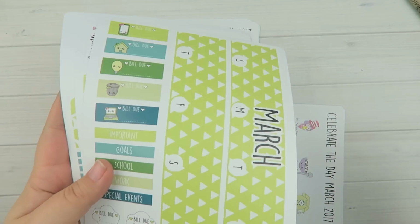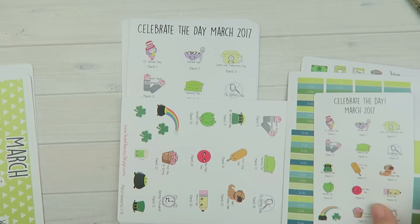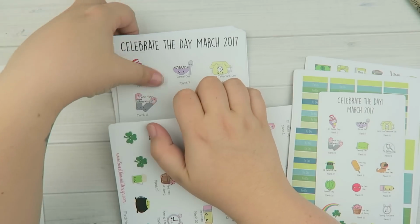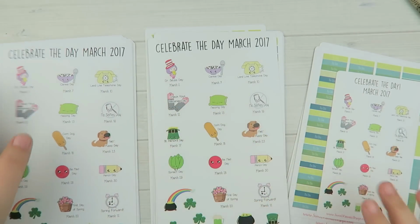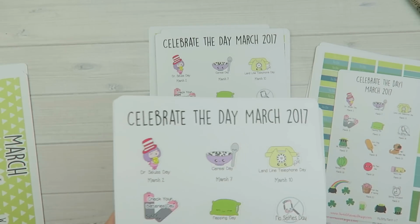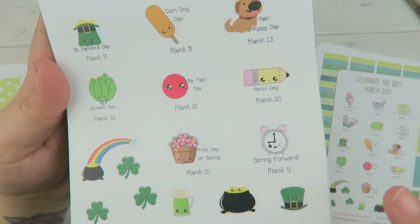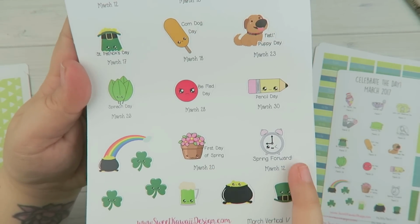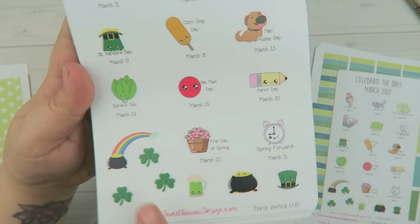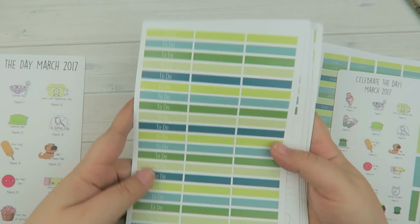Okay, let's regroup. So we have our March monthly overview, and then we have the March kits. They come in the always vertical, horizontal, and itty bitty. They come with the same type of stickers, but they're just formatted to fit that type of planner. So I'll go over the vertical kit so you guys can see all the different stickers. So you have the full size Celebrate the Day, as well as a few other items, because there's going to be the first day of spring, and then for those of you who spring forward, that's going to be happening unfortunately in March, and then some St. Patrick's Day items.